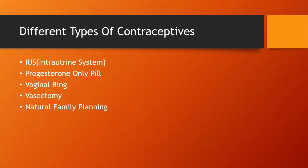So let's move over to the vaginal ring. This is another type of contraceptive. It is a small soft plastic ring that you place inside your vagina. It's about 4 mm thick and 5.5 cm in diameter. You leave it there for 21 days, then you remove it and throw it in the bin, but not down the toilet, please, in a special disposable bag. 7 days after removing the ring, you insert a new one for the next 21 days.